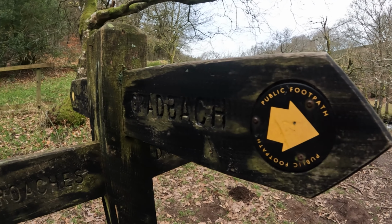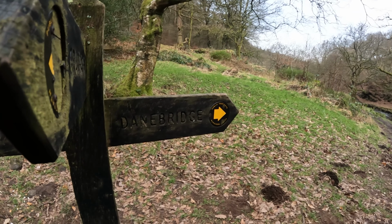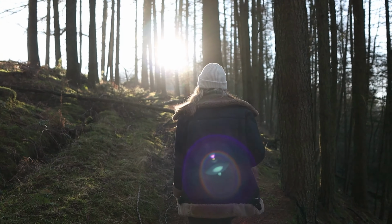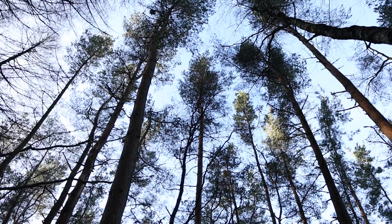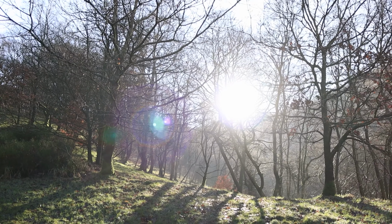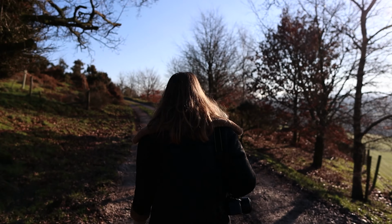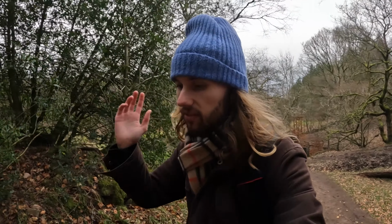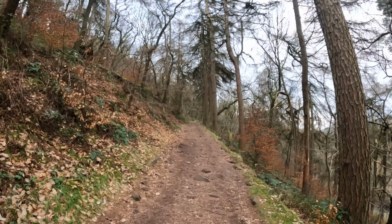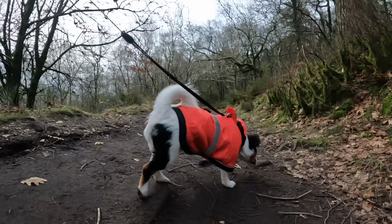So the last time we did this hike, we actually extended it a lot. We hiked all the way down to Danebridge, in fact. So if you do want a beautiful, even longer hike with some incredible views, I would thoroughly suggest that. You've got some amazing scenery over the rolling hills of the Peak District. But today we are hiking the direct route, which means that we are about 5 minutes from Lud's Church.